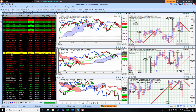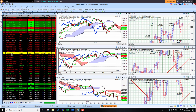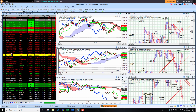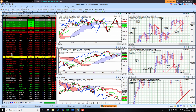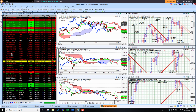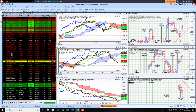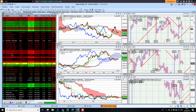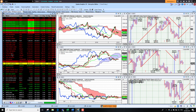FTSE midcap 250 down by 1%, so midcaps falling away as well. In Germany, we're down 0.75% on the DAX, and the CAC 40 in France is down 1%. So we are seeing moves there to the downside. Japan was down 0.75%. The Hang Seng was relatively resilient, down 0.1%, and the Chinese market was down 0.3%. But really, we're seeing markets struggling.